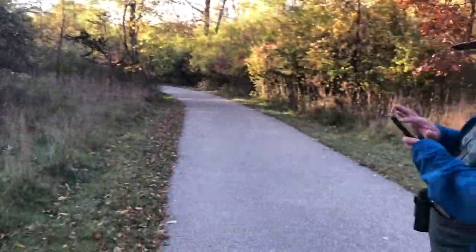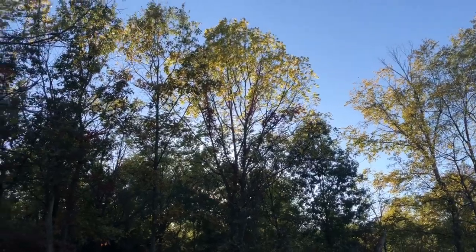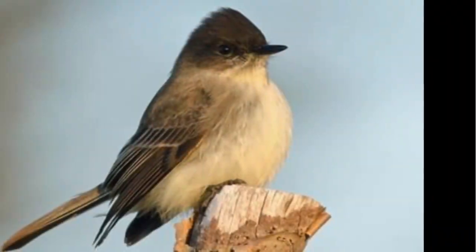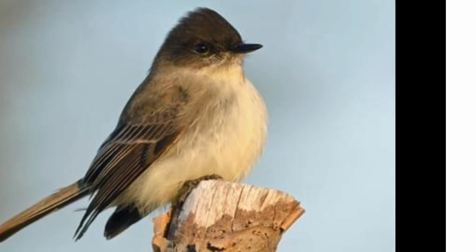Yum. Wow, another cool bird that my friend Jim found is an eastern phoebe. It's a type of flycatcher, and it kind of flicks its tail, so you can tell what it is sometimes from a great distance. Here's a picture of the eastern phoebe. It's a type of bird called a flycatcher, so you can figure out what it eats.